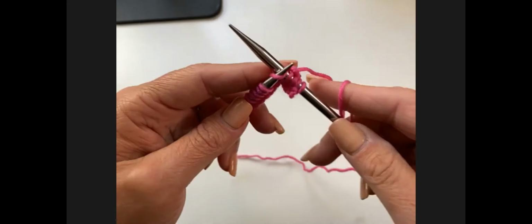No, this is nothing to be worried about. You come across this, you're just like, first thing, oh my gosh, I dropped a stitch. Why is there a hole there? Well, you didn't drop a stitch. This is a yarn over. That's all that is, right?